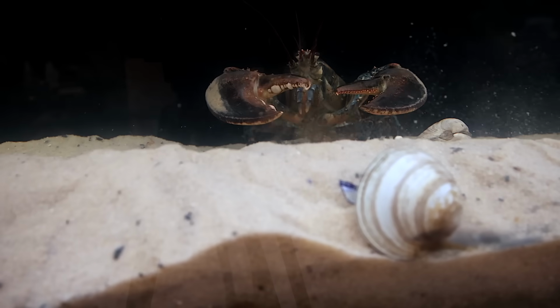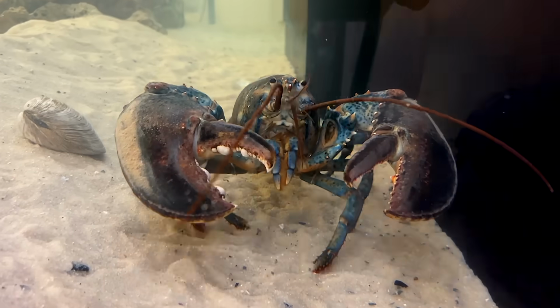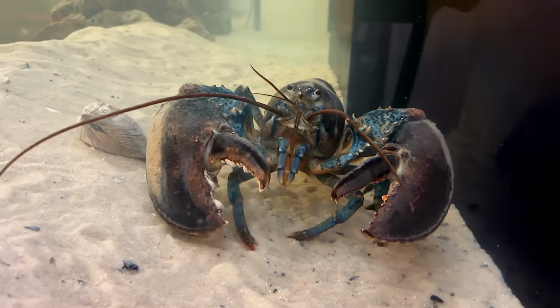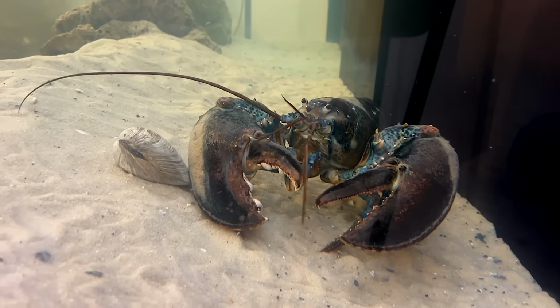I drop a second giant clam in for him, and he inspects it a bit, but doesn't do anything with it. It's almost like he knows he can't eat these huge things, and he thinks I'm messing with him again. So I drop him in another worm, something he can eat.